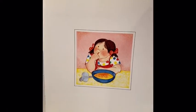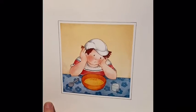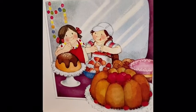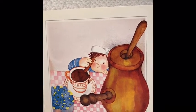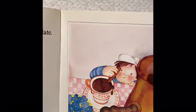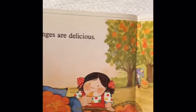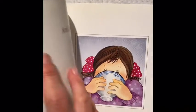The five senses. Taste. This tastes good to me. But this tastes terrible. Pastries taste good to me, and pie and cake. So does chocolate. Oranges are delicious. And milk is yummy.